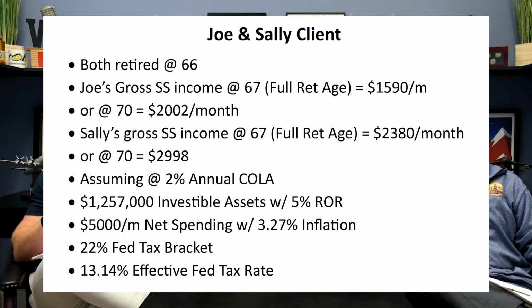Now we have to make some cost of living assumptions here, and we're going to assume a 2% annual cost of living adjustment on their Social Security benefit for the remainder of their retirement. When they enter retirement at age 66, they start with $1,257,000 in investable assets, and we're also going to assume a 5% rate of return on that nest egg throughout retirement. Let's talk a little bit about spending. Well, they know in today's dollars they spend $5,000 per month, but we have to factor in inflation, so we're going to use the 100-year historical average of 3.27% each and every year on their spending, because we know that inflation does grow over time.